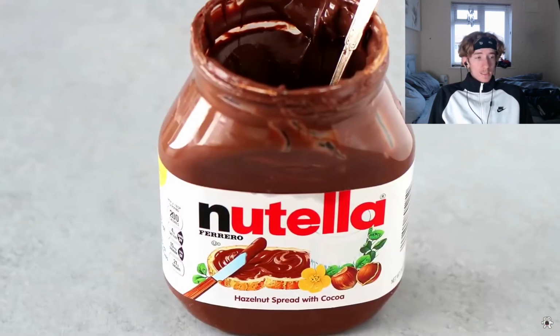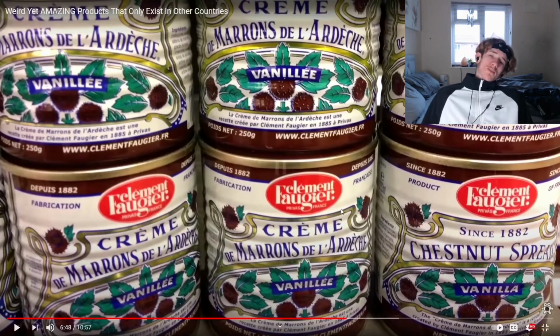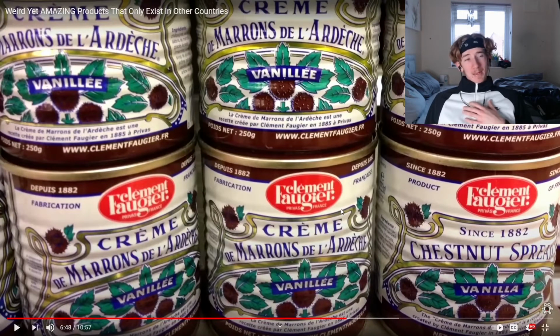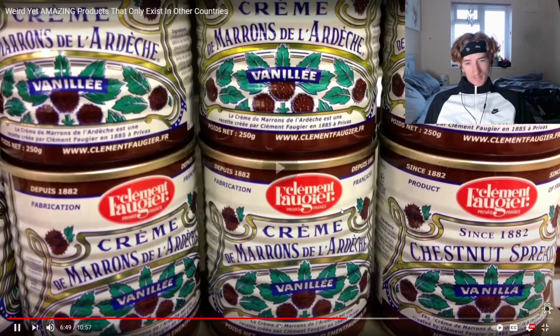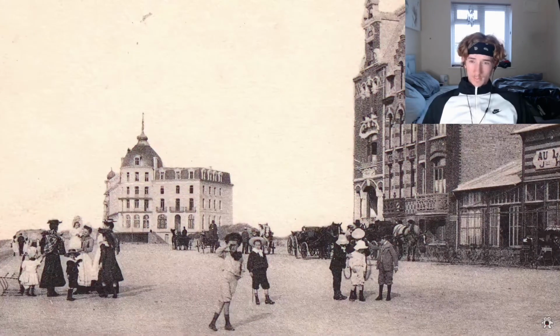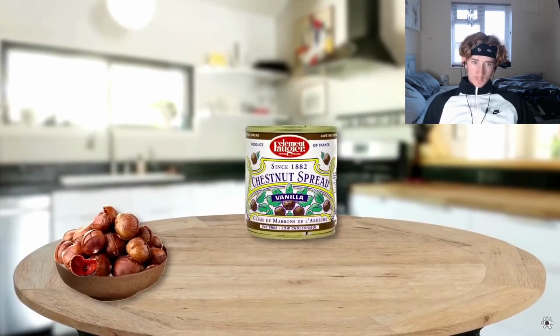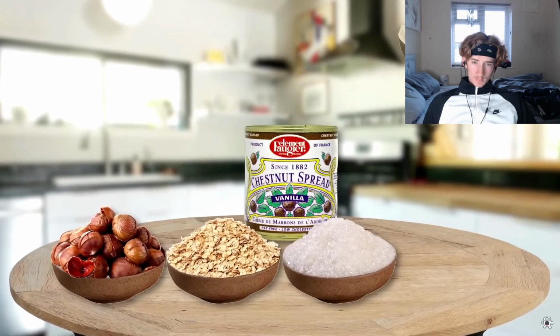Number 6, Chestnut paste. If you love Nutella, get ready for the French version. Nutella has a special place in my heart. Ooh. What is this though? Vanilla chestnut spread. This sounds nice. Called Crème de Marrons de l'Ardèche, it's been popular in France since the late 1800s. The paste is made from steamed chestnuts, chestnut flakes, sugar, and vanilla.